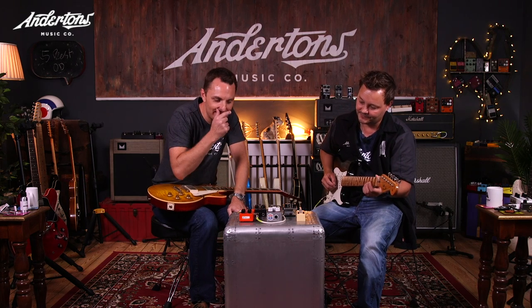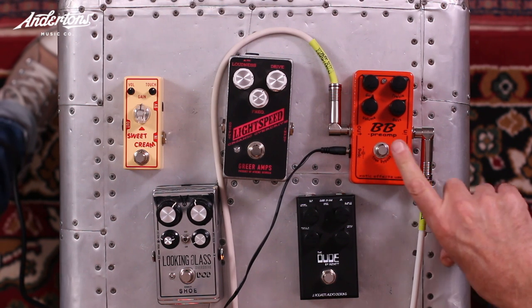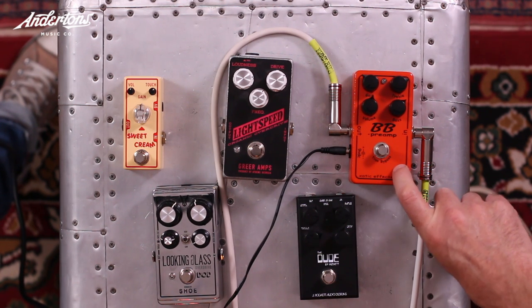By Exotic. This is, I think, almost certainly the oldest one out of the five, isn't it? The BB has been around for ages. Yeah, I think it's Tube Screamer inspired, isn't it? But anyway, here we go.